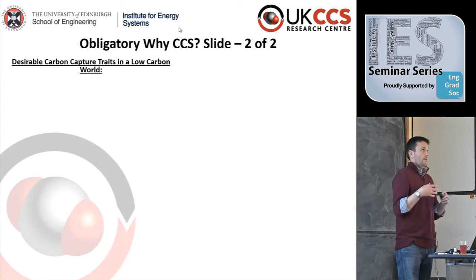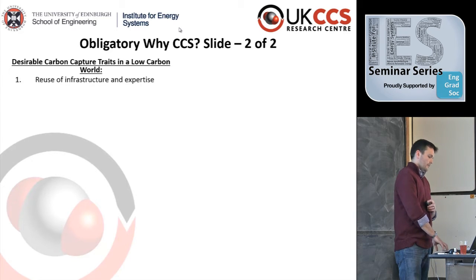Okay, so since we are in the Institute of Energy Systems, we need to kind of think about how a low-carbon energy system works and what are the desirable traits for carbon capture within that low-carbon world. So the first one is that you're reusing infrastructure and expertise. We've been really good at burning things for the past 150 years. It's been since the Industrial Revolution. To completely throw out all of that expertise and infrastructure seems a bit wasteful and a bit expensive.